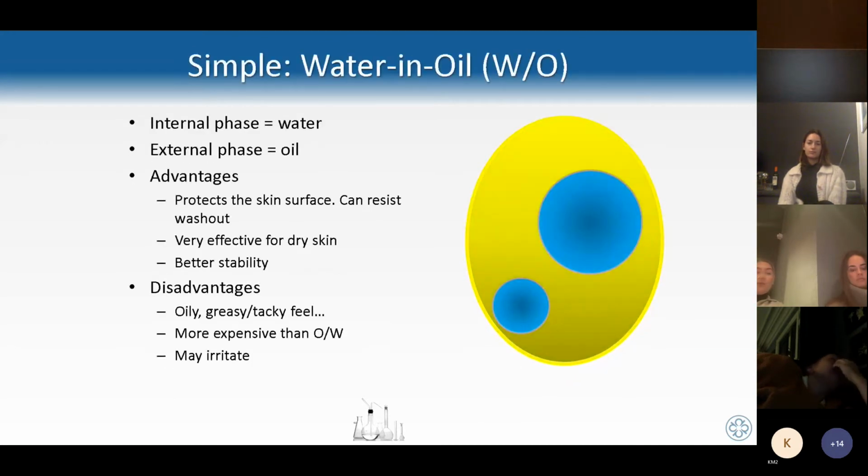On the other hand, we have the water in oil. The water in oil is the opposite, but again, the problem is that it can irritate the skin because it's got too much oil. You should not use this on oily skins or acne because they will clog the pores. Yet they're good for dry skin. So the problem is that you have limitations and specific uses. So you have to have both at some point in different products in order to address specific skin concerns.